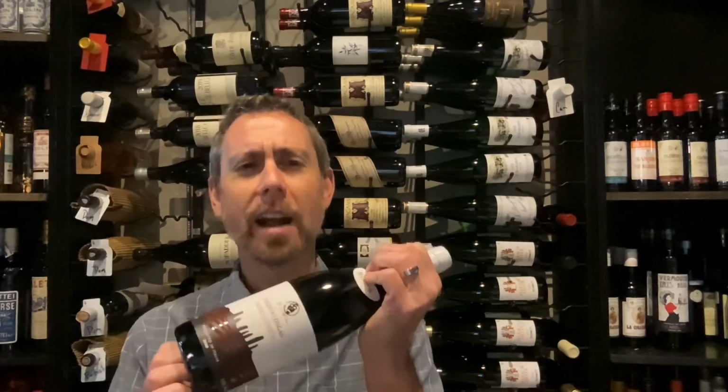I really love this wine. I found it extremely soulful, a great blend of earthiness, spice, beautiful ripe fruit, but not overripe. It is a big wine. It is 15% alcohol, and it does have some tannic structure.